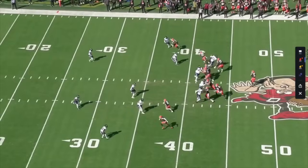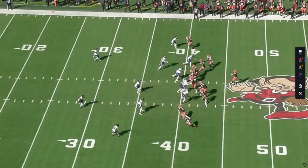Love this read right here. This can be a tough read for a quarterback. We're going to run curl, curl, flat. So really when we have this, what we're trying to do is read outside first. We're going to read the curl flat first because that's where we get the true high-low and conflict player in terms of the flat player over here. And we're hoping that this inside defender gets hung up with the inside receiver because that guy's going to his area. So we get an isolation on the outside.